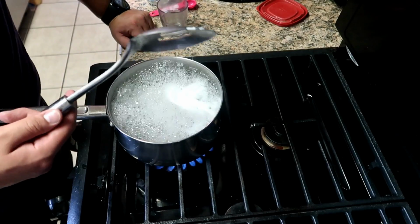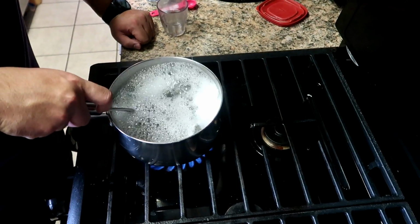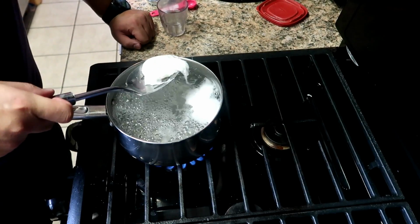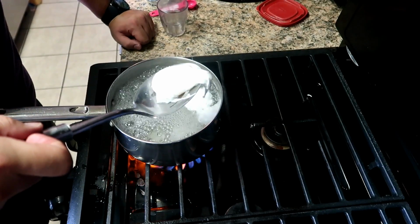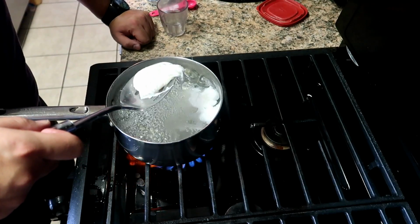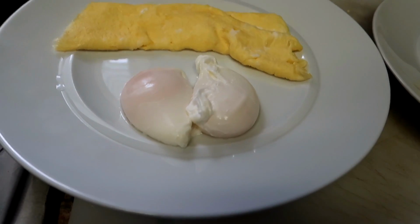All right, so now we're going to use a slotted spoon to pull our poached egg out. We're going to carefully pull it out so as not to ruin the yolk, and we can put it on top of an English muffin or just on the plate or any application that you're going to use it in. So I want to go over some key points with each one of these eggs, right?